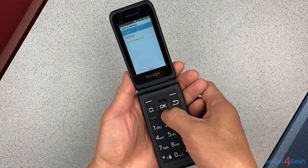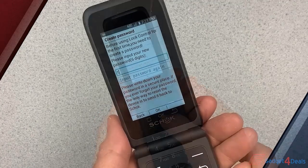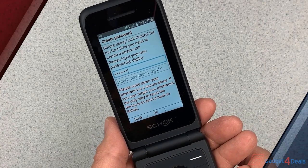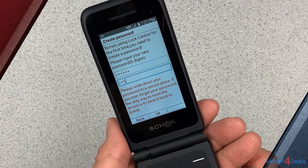To set up Lock Control, create a 6-digit password and configure the device for your own needs. It's worth it to mention that Schok is the first company to offer this impressive solution on a flip phone right out of the box.